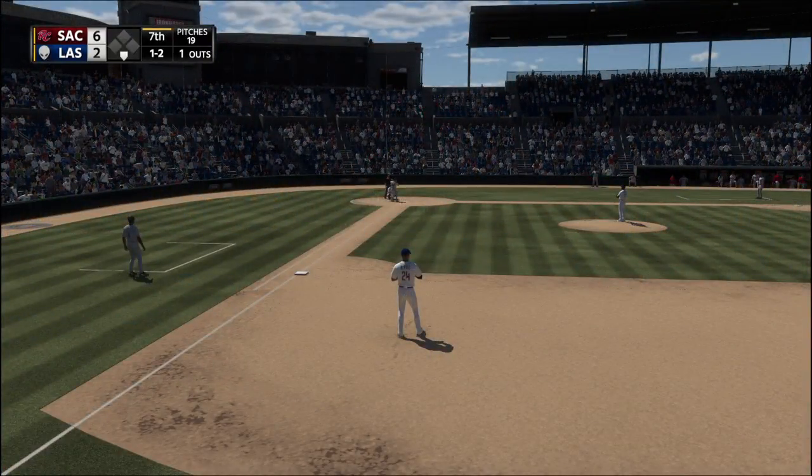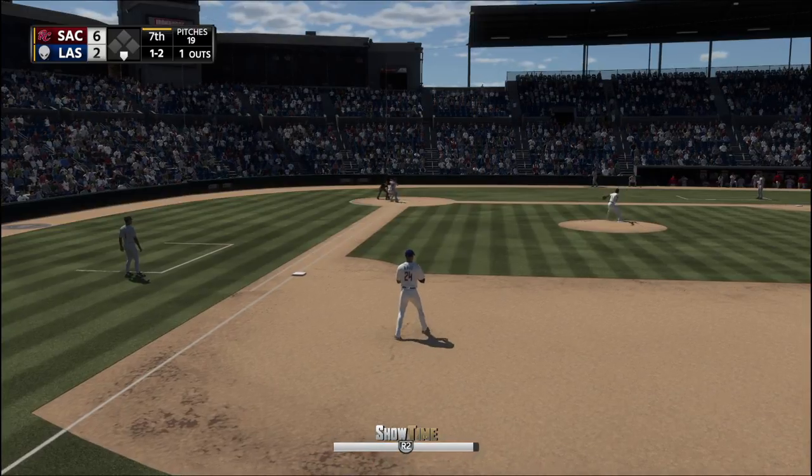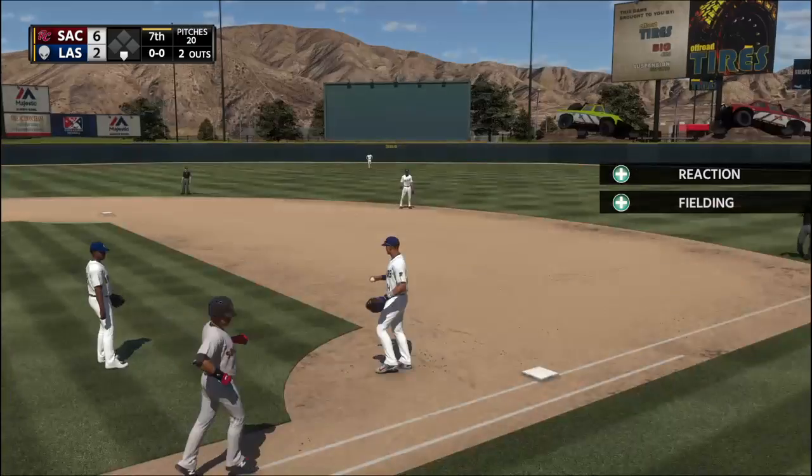Coming to the plate now, Chris Sanchez. He got on top of one and was a ground out victim last time. This is on the ground over to first. And he'll step on first himself for the out.